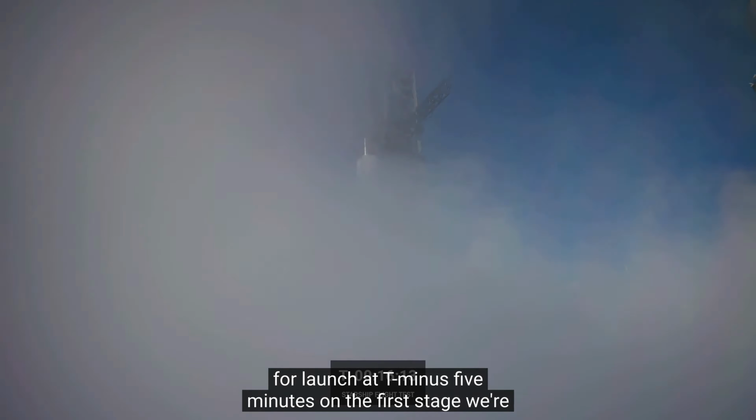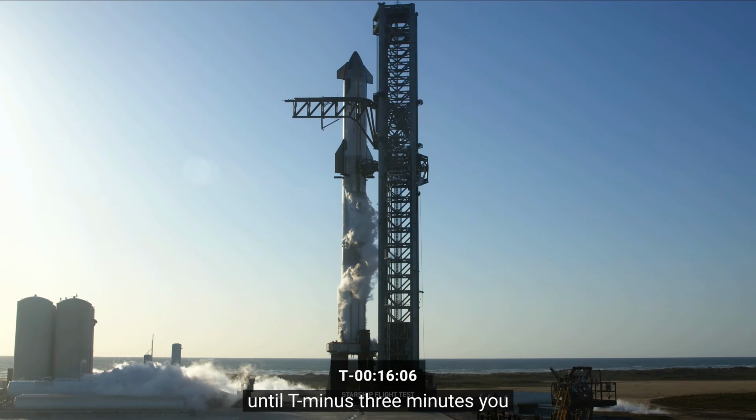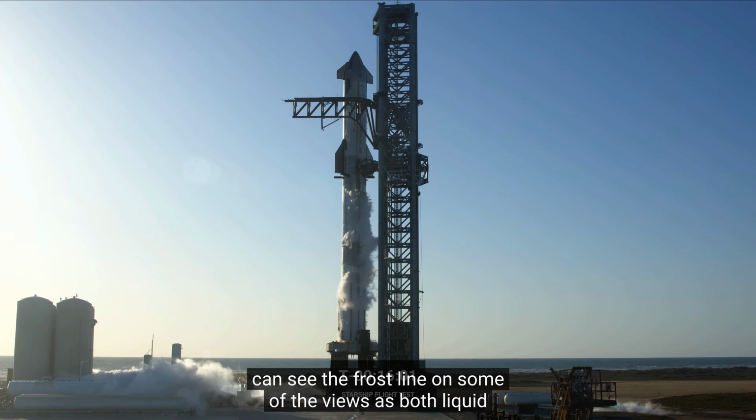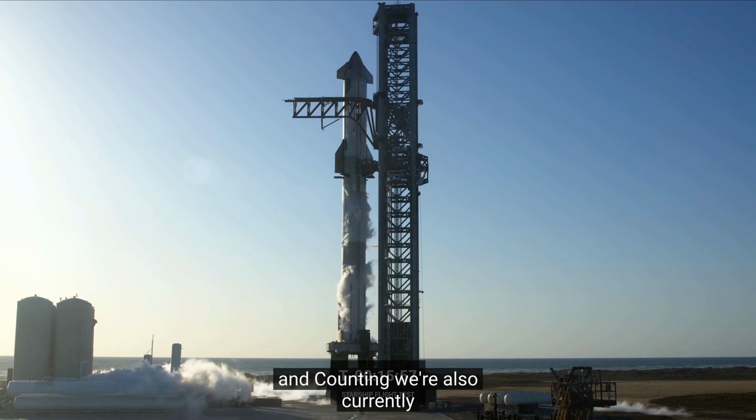Now, on the first stage, we're continuing to load the massive amount of propellant onto the Super Heavy booster. That's going to continue until T-minus 3 minutes. You can see the frost line on some of the views as both liquid methane and liquid oxygen go into the tank. It's 16 minutes and counting.